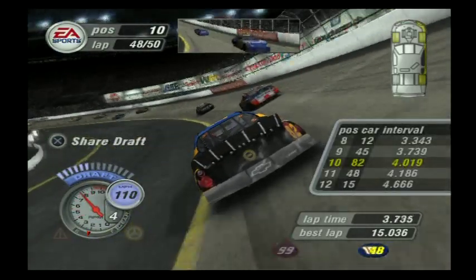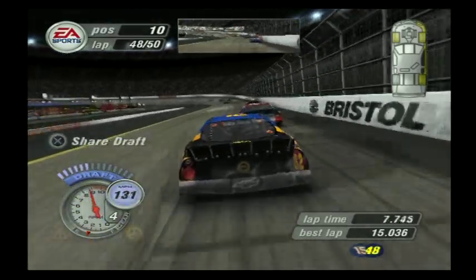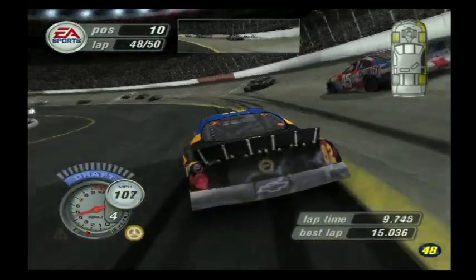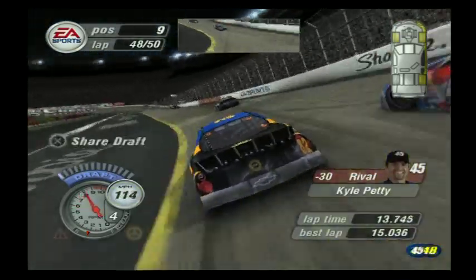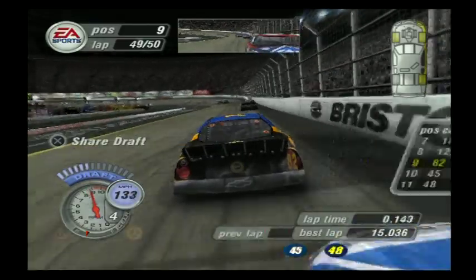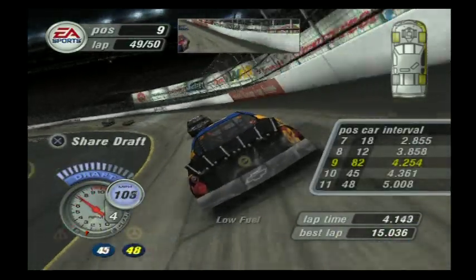Caution would end the race. 2 to go. We'll figure out who's going to win the race in a moment. We're trying to get around Kyle Petty. Oh, sorry, Kyle Petty. Great run for the 45 Dodge, but I got to get around you, bud. 2 to go at Bristol.